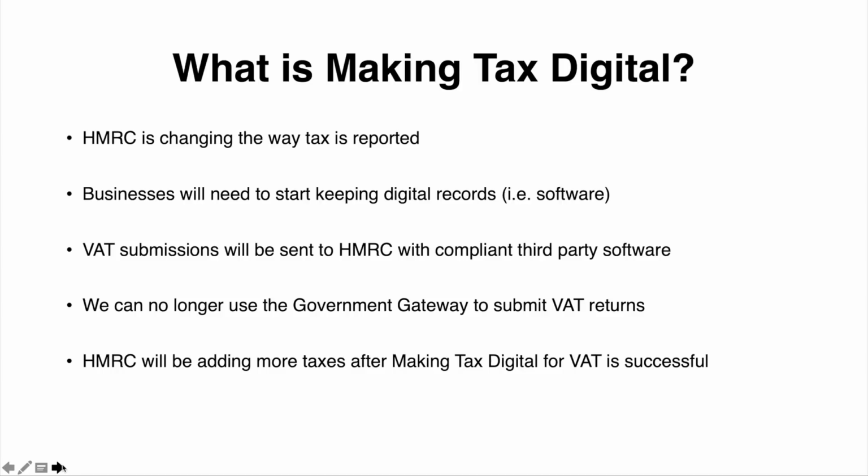So first things first, what is Making Tax Digital? HMRC is changing the way tax is reported to a digital format. This is only for VAT in the beginning, but they will start rolling this out for other taxes, so keep an eye out for that. Businesses will need to start keeping digital records on software, for example. I'll go through what records need to be kept for VAT specifically because it's not an extensive list, it's just a few things.